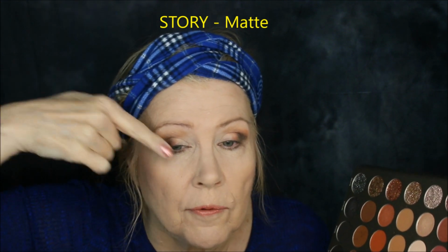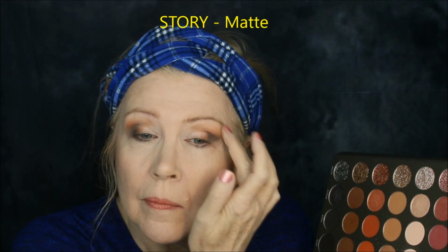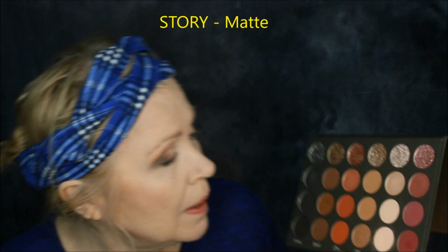It's just a little. If you go diagonally from my eye, I put it right there to kind of add a little warmth to the eye look. And you don't want to put more than just a teeny little dot because it smears out a lot, a lot, a lot. There we go. Okay.